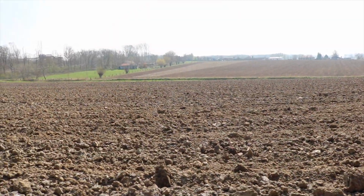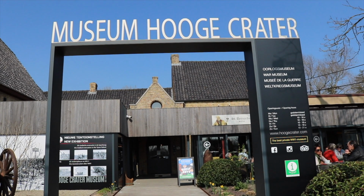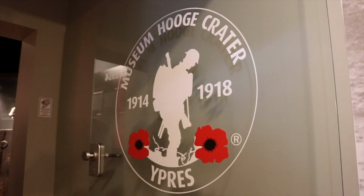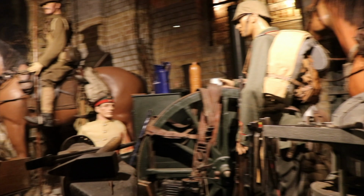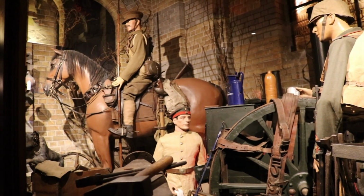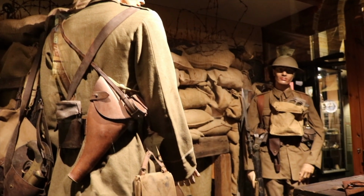This was then a short walk away from a huge crater and the museum that was there. There was plenty to see in the museum, but one of the key things was these scenes showing kit and weaponry of the time, which was really interesting to compare the kit we have now with what they used then, and also to tangibly see the era which we were looking at.